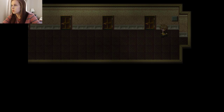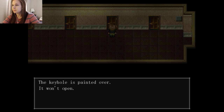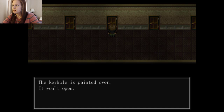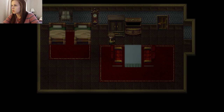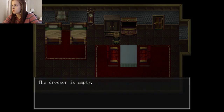Okay, we'll start this way. Rooms 101 to 107. Keyhole is painted over, it won't open. Same thing. Oh, okay, I can go in here. I'll go check out the door after. There's something on this table. The dresser.